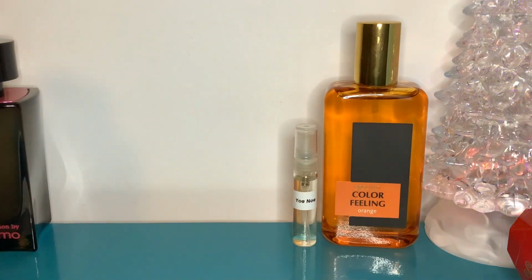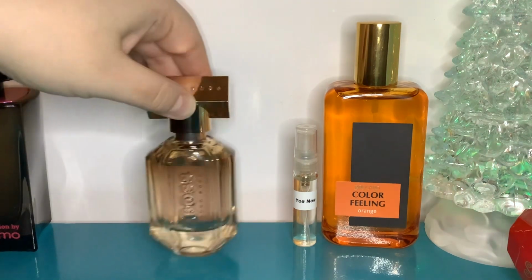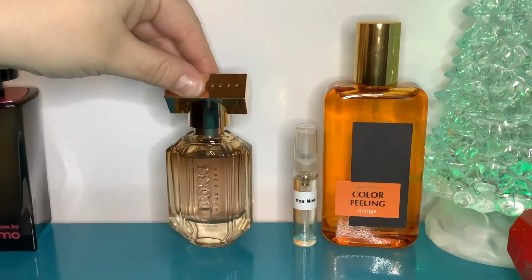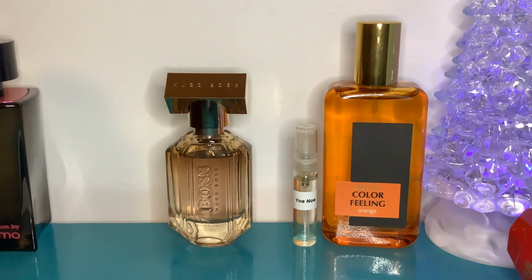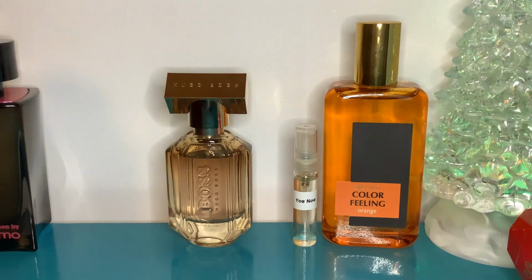So then on Wednesday, I wore Hugo Boss, The Scent for Her Private Accord. So this is the chocolate orangey one. The notes in this are mandarin orange, middle notes are coffee, osmanthus, base notes cacao and tonka bean.